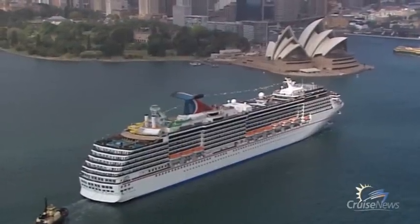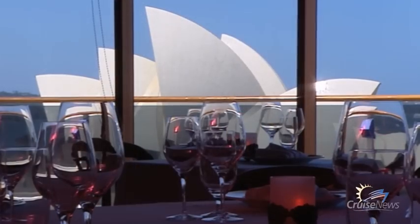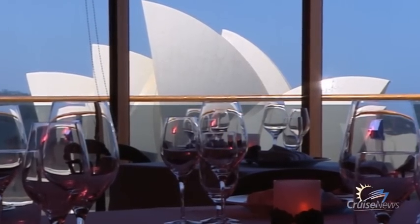What makes Carnival Spirit different to the other ships that are currently deployed in Australia? Well, for starters, Carnival Spirit is the newest and largest ship to be homeported year-round in Australia. Really the idea behind the ship is that you can go from zen to adrenaline every day. We've got over 40 different activities. There's 20 restaurants, bars, and lounges, so there's just heaps of stuff to do for every age and inclination.